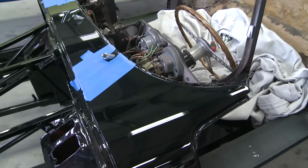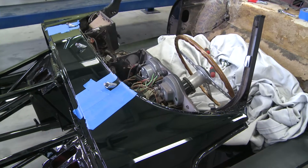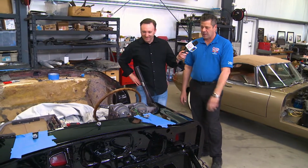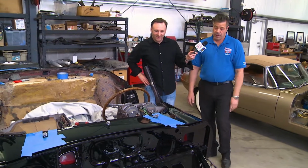This black one here, this is Carmine. Carmine is a cool name. We like Carmine in The Sopranos, and so this is Carmine. This car is going to be a black car with red interior. It's going to be outrageous.